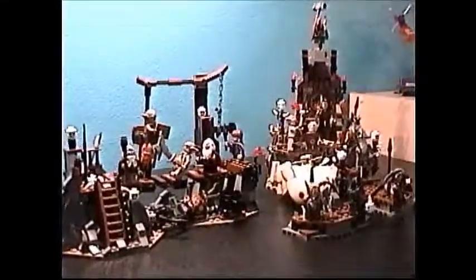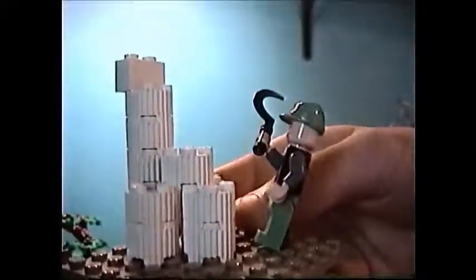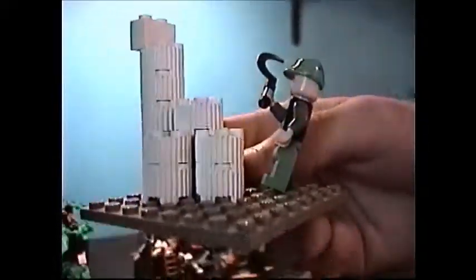And there's just one more thing to add. Giant Nazgul attacking a miniature minister. Dun dun dun!